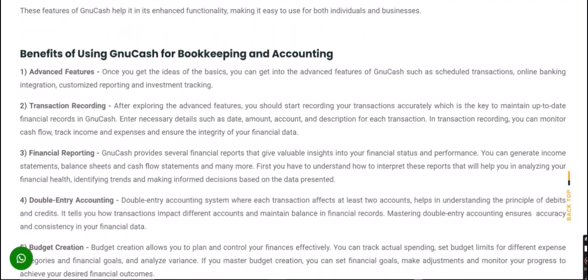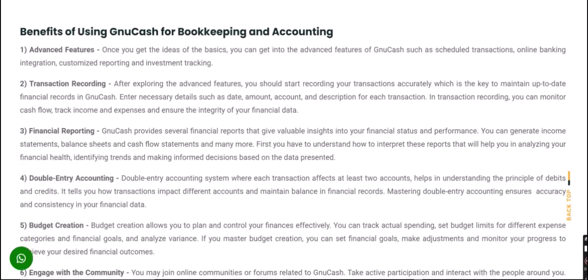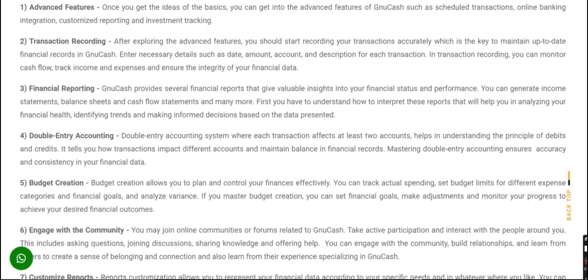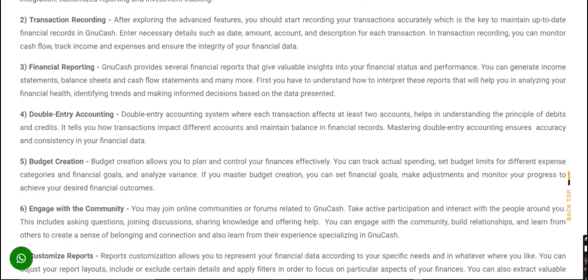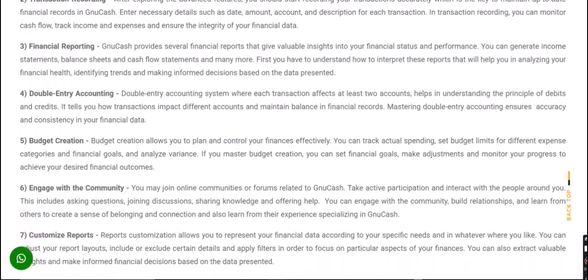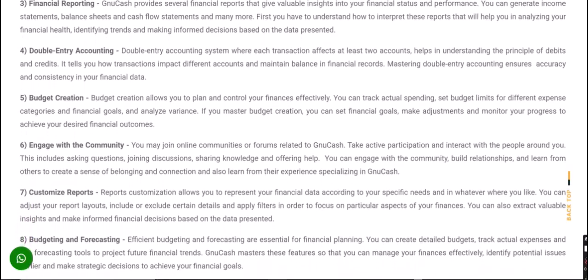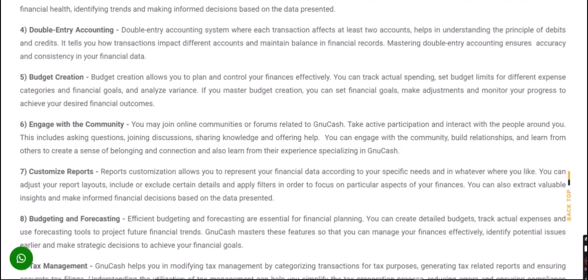Expense and income tracking. GnuCash excels at recording and categorizing your business's income and expenses. Its checkbook-style register makes entering transactions familiar for many, and you can create a detailed chart of accounts to precisely categorize every financial movement. Customer and vendor management.